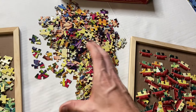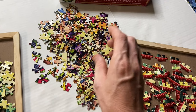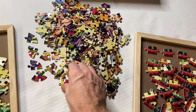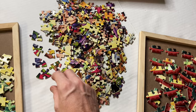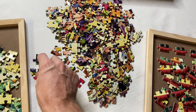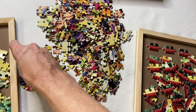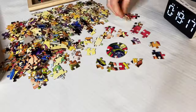Something I noticed while sorting is because the puzzle is cut in concentric circles, the pieces get smaller and smaller as you approach the center. So that's going to give us a big clue. And actually, I'm going to go ahead and start with these four that I think make the center. Off to a good start.